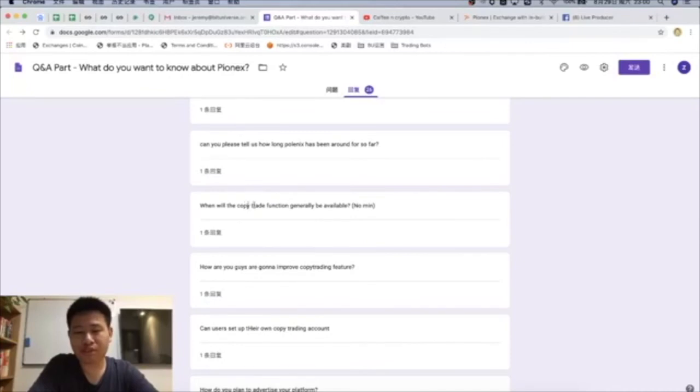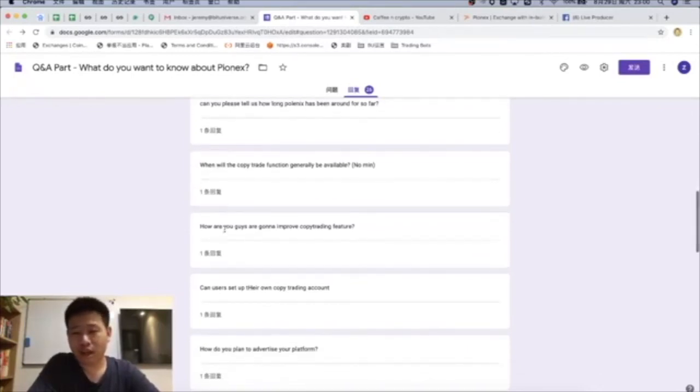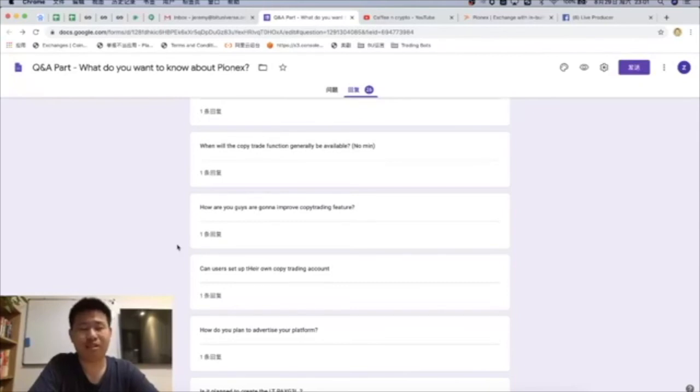When will the CopyTrade function be available? No minimum limit? You mean? Not now, but we are going to improve it in the future, maybe in September. So just stay tuned. How are you going to improve the crypto copy trading features? So we are going to add more people and more traders, influencers in the copy trade feature. So I think that's better news. That's good news for you, because you can follow others' signals, as they may set a lower limit for you.